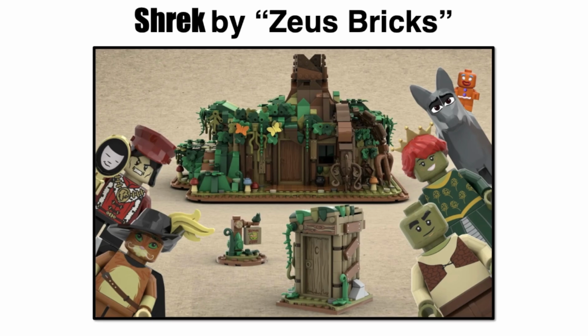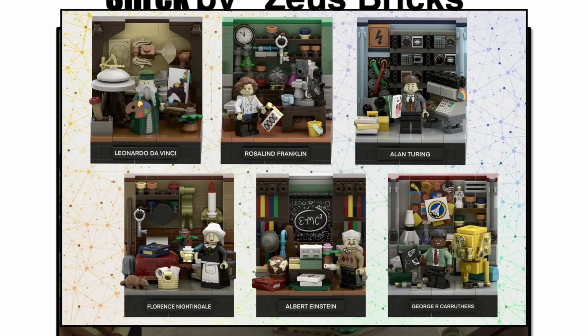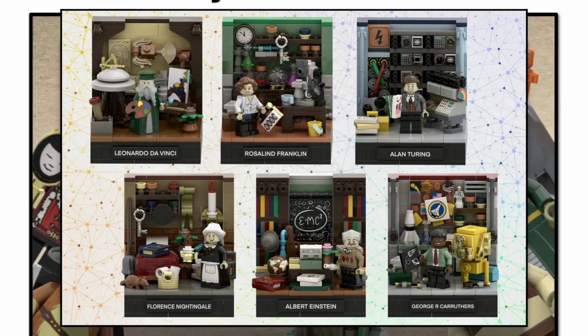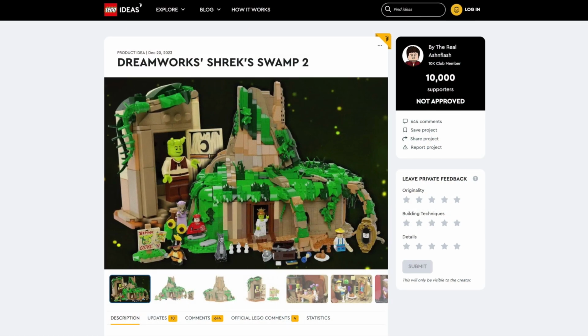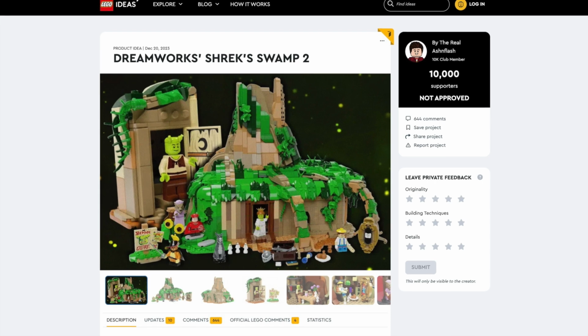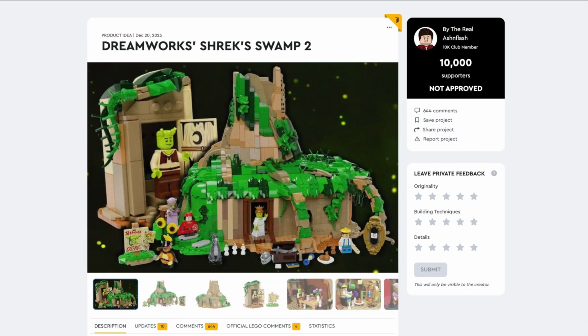Coming up on number 5, we have Shrek. So this project is designed by Zeus Bricks, the same designer who had the Great Minds in Science project that we already took a look at. Very different compared to Ashton Flash's LEGO Shrek project, which sadly didn't get approved twice.